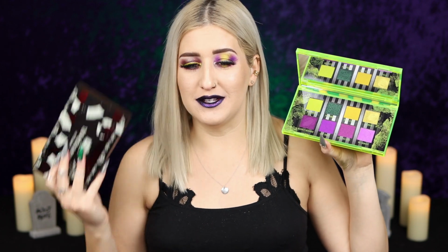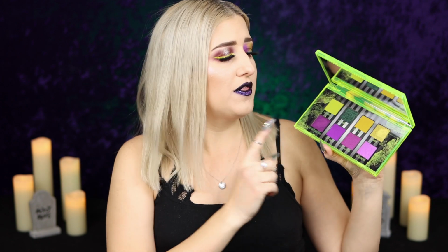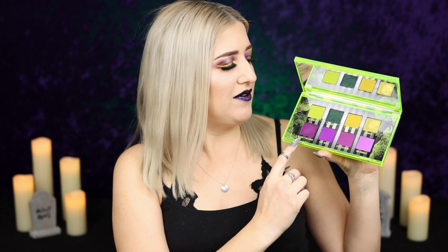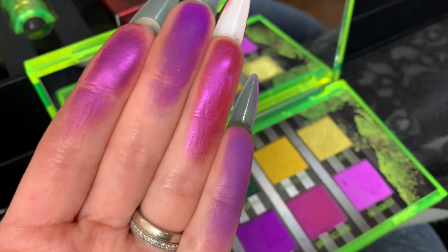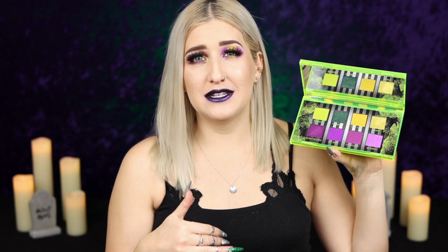Yes, I do wish they added 2 more shades to it and made it the same amount as this, just because it's such a big, bulky palette. It's kind of a waste of space in my opinion. And also the purple shades do seem to be very, very similar. I would have liked to see a little bit more variation between not only the mattes, but even that kind of shimmer, satin matte type of shade. Even that one is similar to those purples. So it's almost like three very similar shades within one palette. So I would have liked to see more variation.